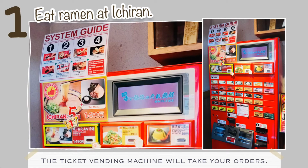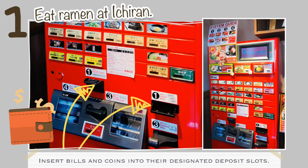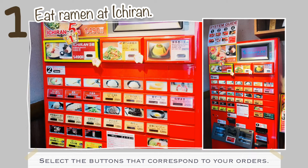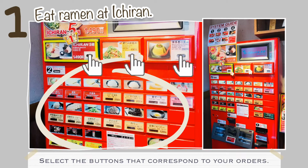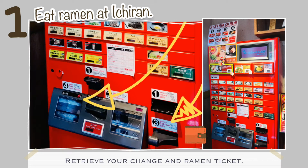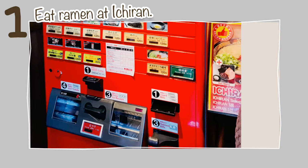And this is the very first thing you will encounter aside from the long queue. First, you must insert bills and coins into their designated deposit slots. Second, you must select the buttons that correspond to your orders. Lastly, you will retrieve your change, if any, and ramen ticket most importantly.